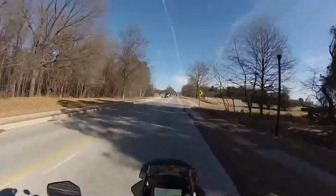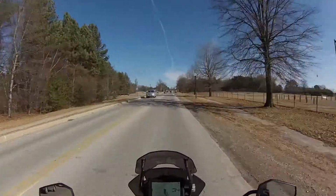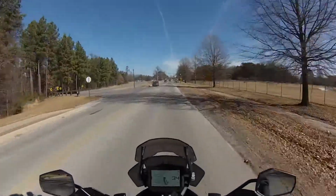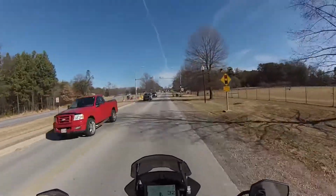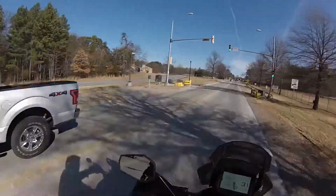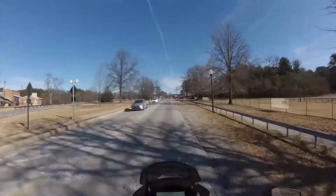So try not to lug it here. Stay in the power, third gear. When I say lug, there's no lugging with this bike, it's just lower RPM. Just keeps chugging along. Again, great motorcycle.